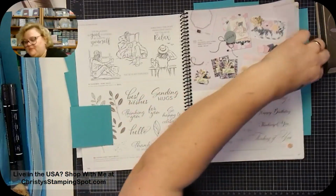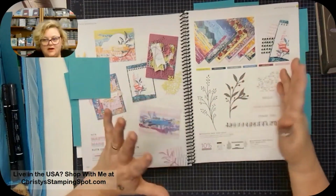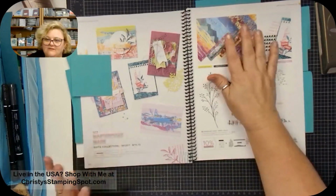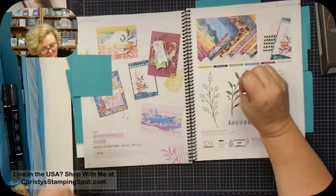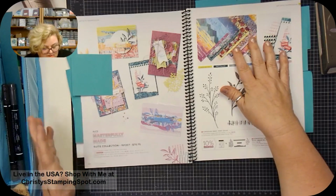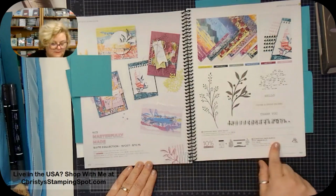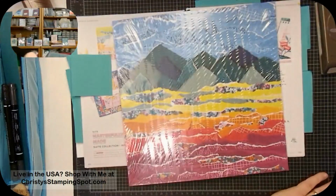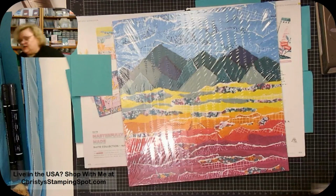So fabulous. Okay. So the next set, this was one that I debated on, and yet I went and got it my very first, right? Because I have a love-hate relationship with this designer series paper, but I knew I had to get my hands on it. This is this Masterfully Made suite. Like I said, you can get all of the things in one with one code here, or you can get them individually. Let's pull out that suite. Okay, so the designer series paper. Now it also has some other paper that you can use with it that I did not get. I was trying to remember to get it and I didn't.